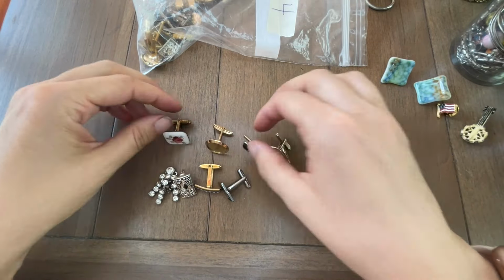This is a different one of these. I think these maybe are cufflinks. I can't remember what you call them. Here's another one. I can't remember if it's a cufflink or a button. This is really cool. Tiny little gold tone star. I might keep charms like that to use them.